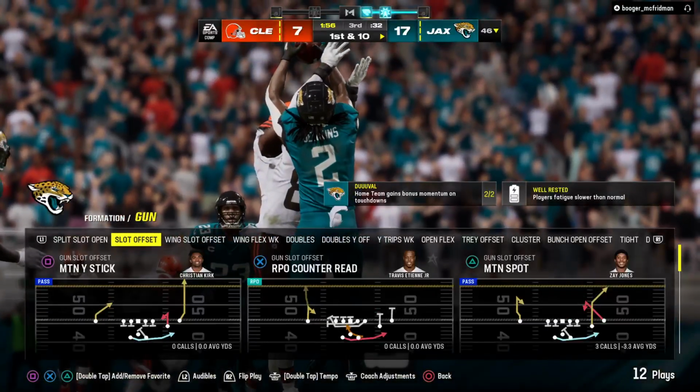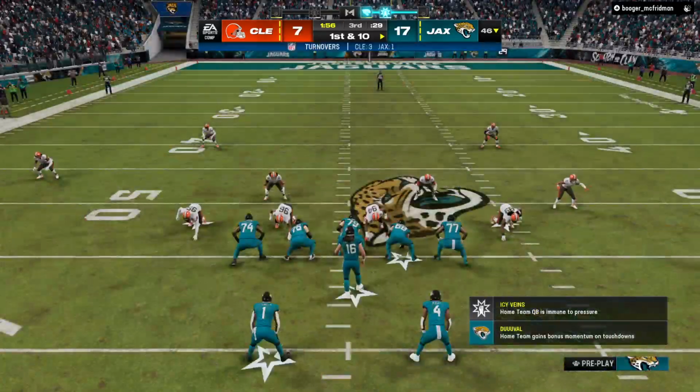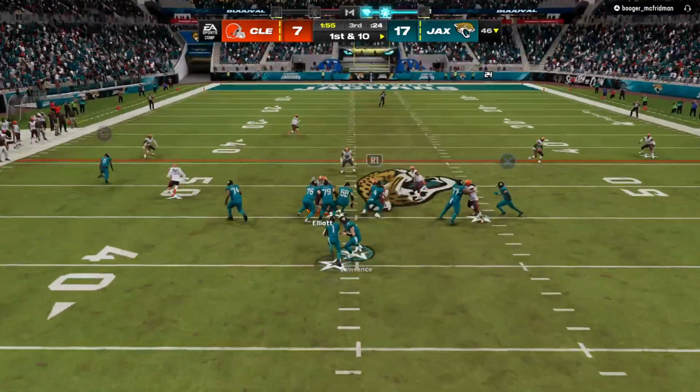That's his second interception of the game, and so much of playing defense in the NFL, especially when it comes to defending the pass, is all about positioning and technique. And this is fantastic work on both fronts there. The Jacksonville offense set to begin their next drive.